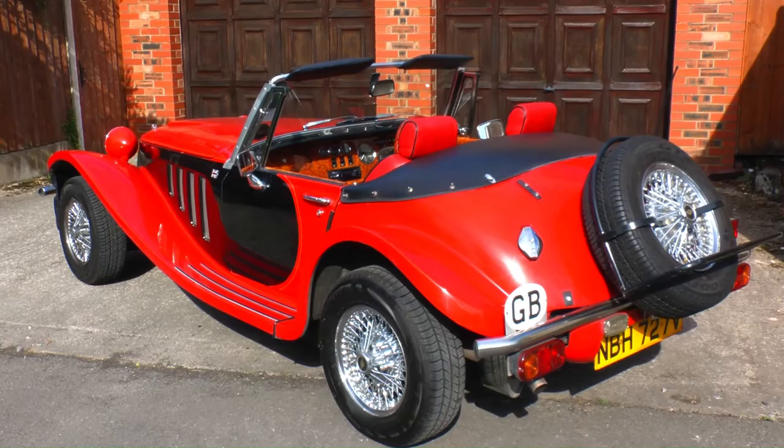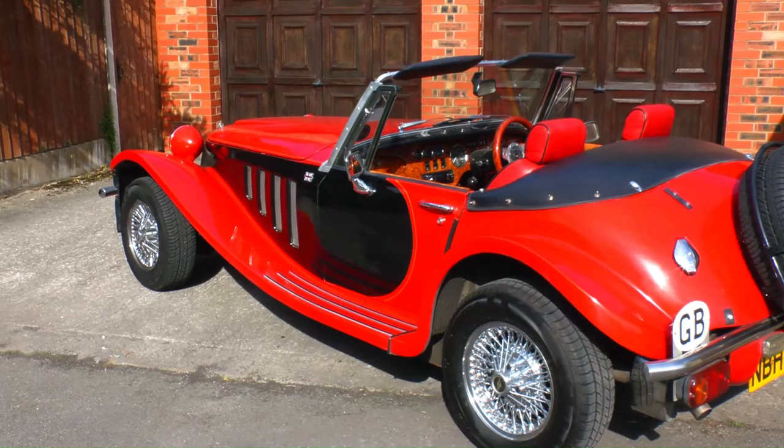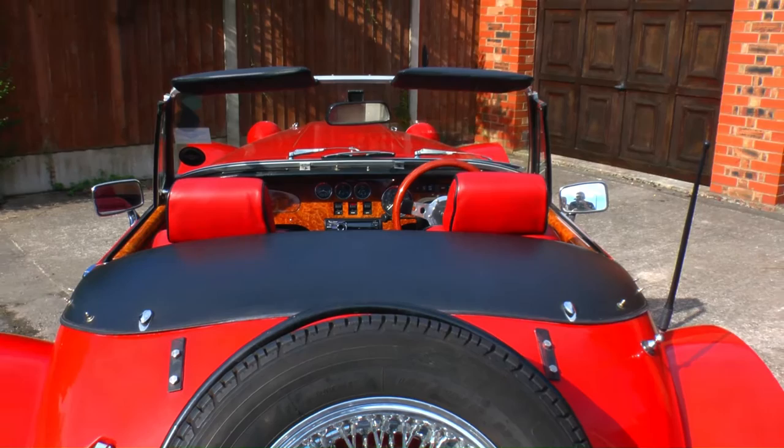Panthers were always sold to the public as being wind in the hair motoring for enthusiasts, where it was old style bodywork, but with modern running gear to give you better reliability on that. So it was always a pastiche of what a 1930 sports car was. And they were never exact replicas of anything in particular.